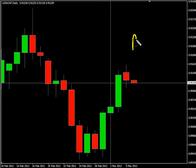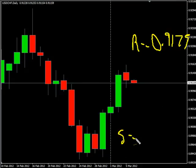Now the US Swiss pair, this pair closed lower. We are looking for this pair to potentially go up and hit resistance around 0.9175, possibly moving lower and hitting support around 0.9075.